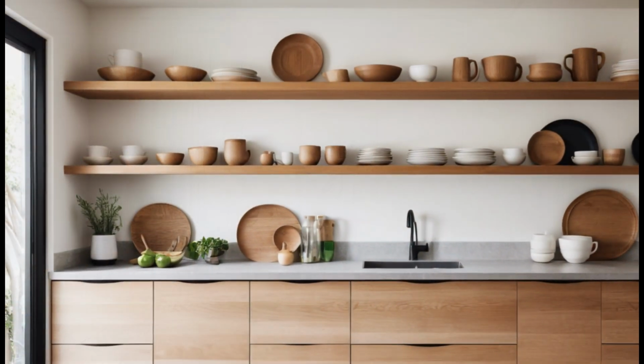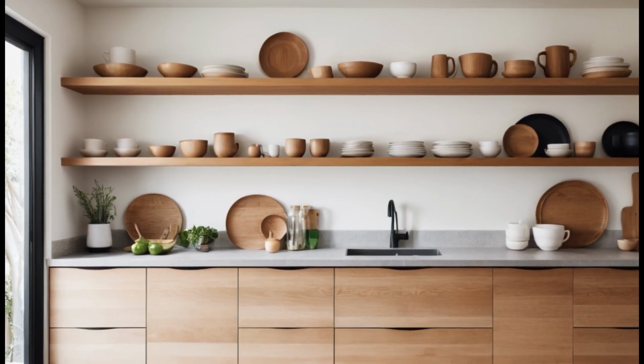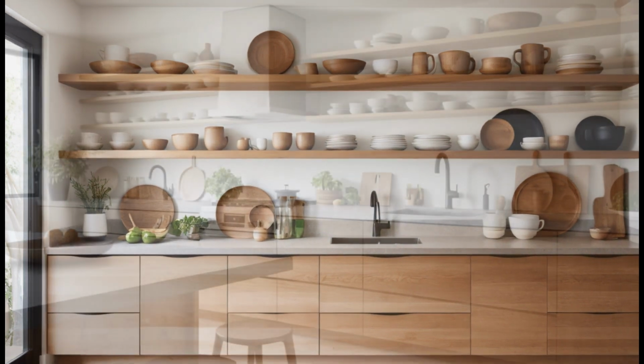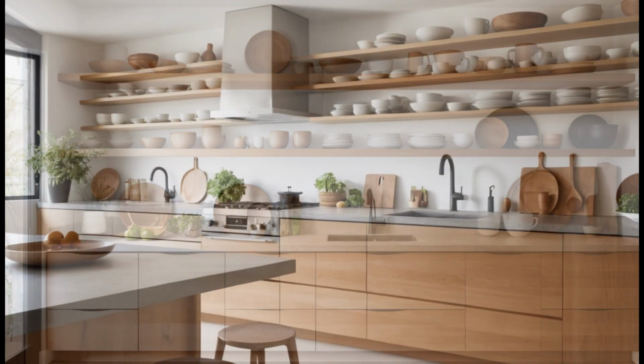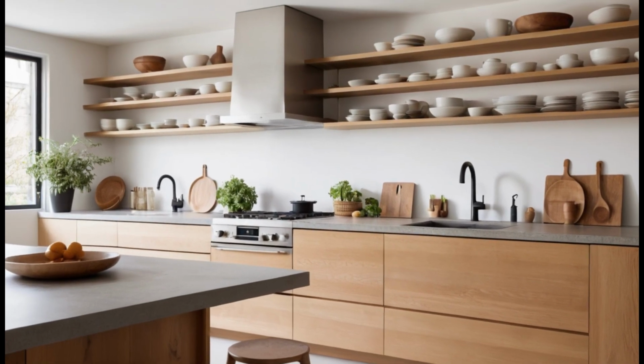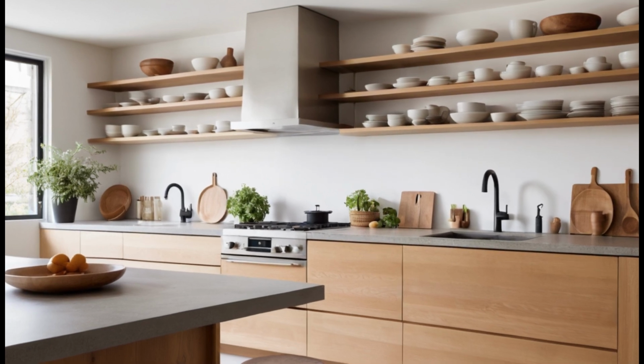The kitchen embodies functionality with a sense of warmth. Clean, uncluttered countertops, natural wood cabinetry, and modern appliances blend seamlessly. Open shelving showcases carefully curated dinnerware, a nod to both Scandinavian practicality and Japanese artistry.